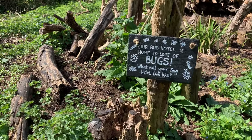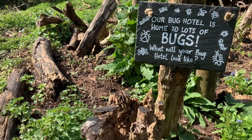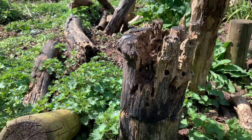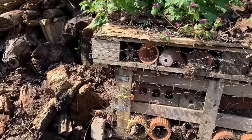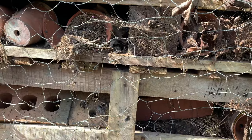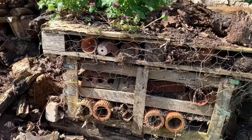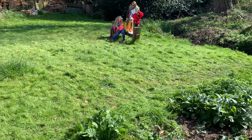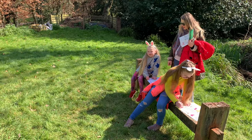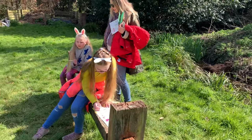Okay, welcome to Bugs Hotel. What they do here, these are the small holes they made so the bugs also can live. There we go. This is the Bugs Hotel. How much do they pay for a night? Do they need to pay by card? Do they have to book it earlier? They just go.